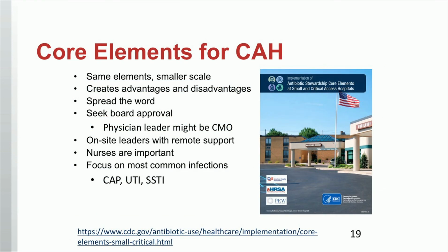If you work in a critical access hospital, they have their own document, this nice, pretty blue sky. It's really the same elements, but it's a smaller scale. Take advantage of that smaller scale. You know the people at your facility. You see them every day. The nurses are especially important here. They're seeing the prescribers. They know when they come through. They know some of the practices, when to catch them. But also share it with your C-suite, your CEO, your chief medical officer. They're usually a lot more accessible than they are at a giant medical center.